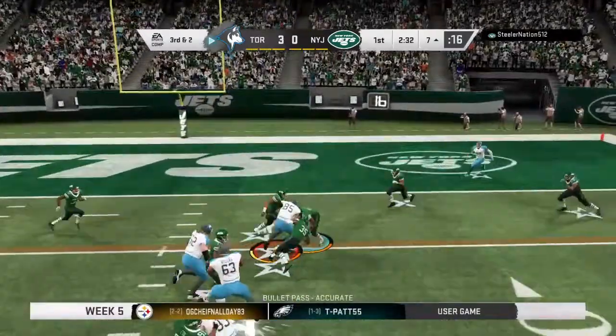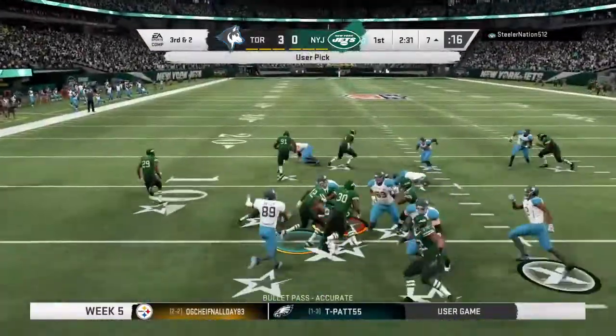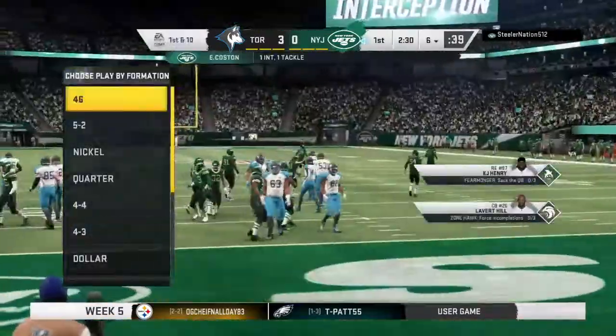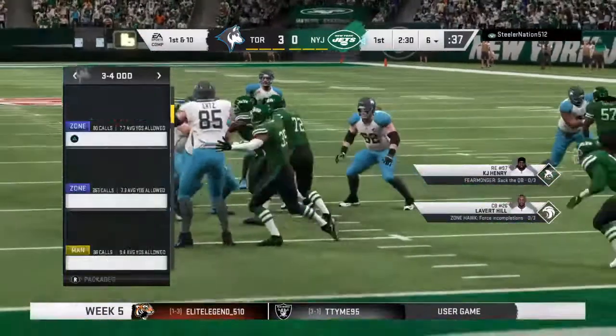Now Mayfield. Oh, and this ball's tipped and intercepted. Picked off down near the 5. And a big turnover there as his guys will get the football back.